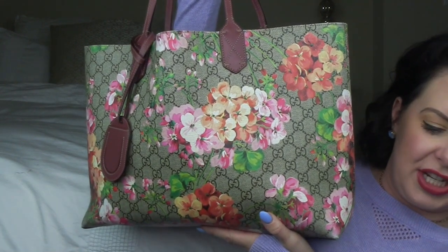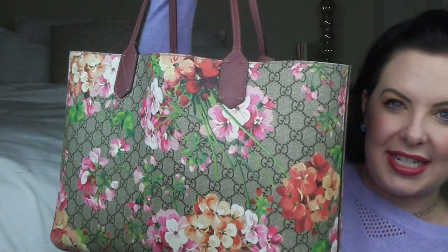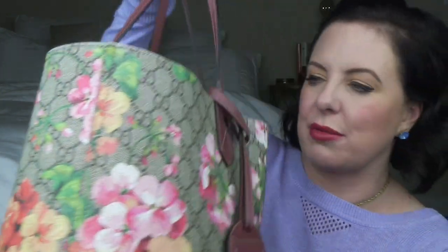Anyway, so that said, I'm here today to do a what's in my bag video. I'm gonna show y'all, this is my Gucci GG Blooms leather tote in the antique rose. It's the reversible bag. It's got like a plum interior.